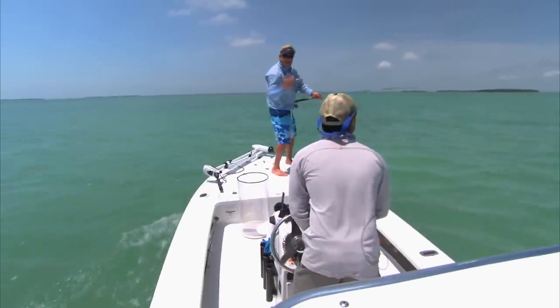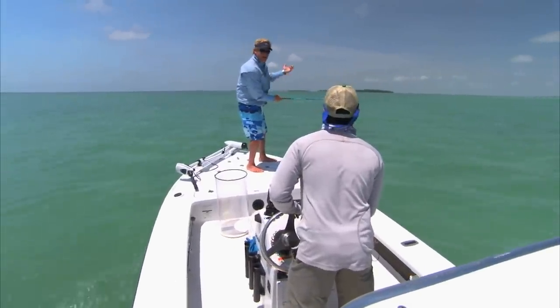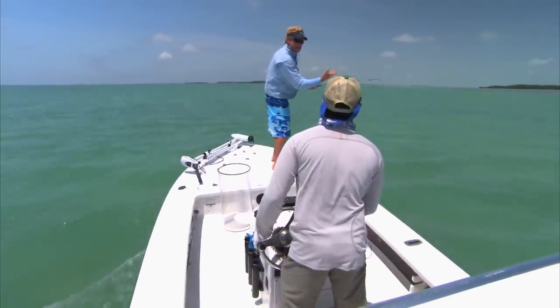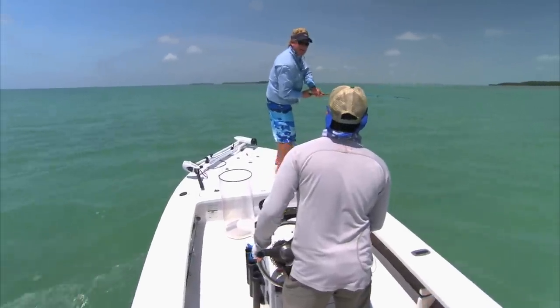And there's certain etiquette up and down the flats here that you really gotta follow, because this area we're fishing is known for a fly rod area and you don't want people fishing bait in here because it just makes it tough for fly rodders. So that's why we're in here casting a fly rod today.